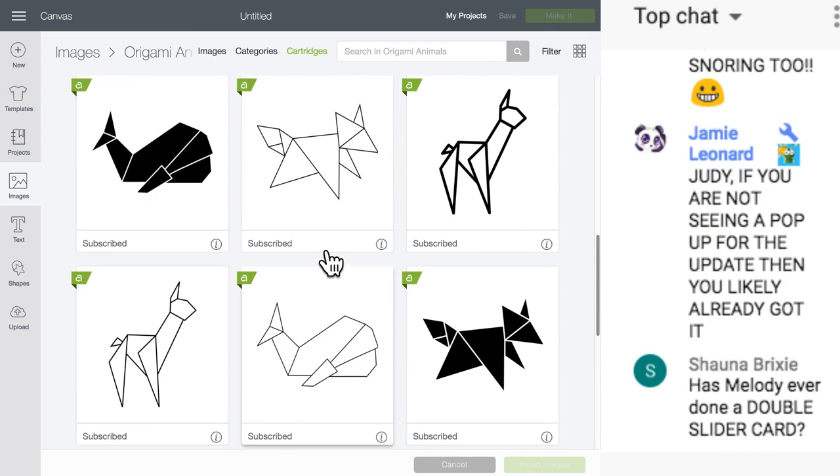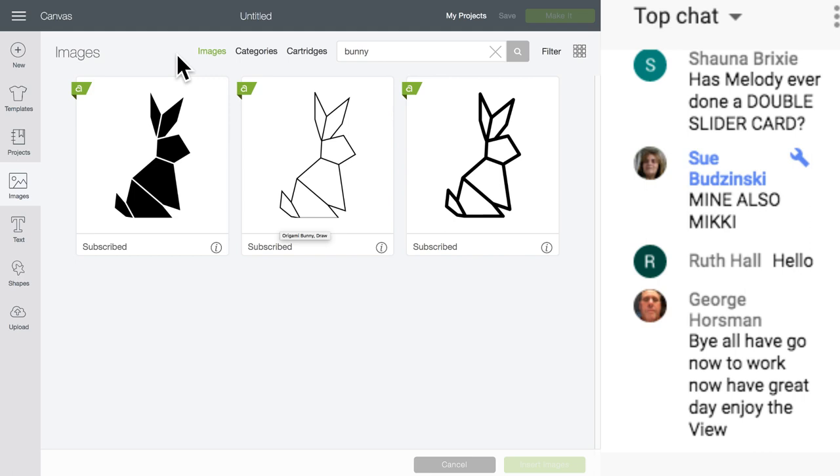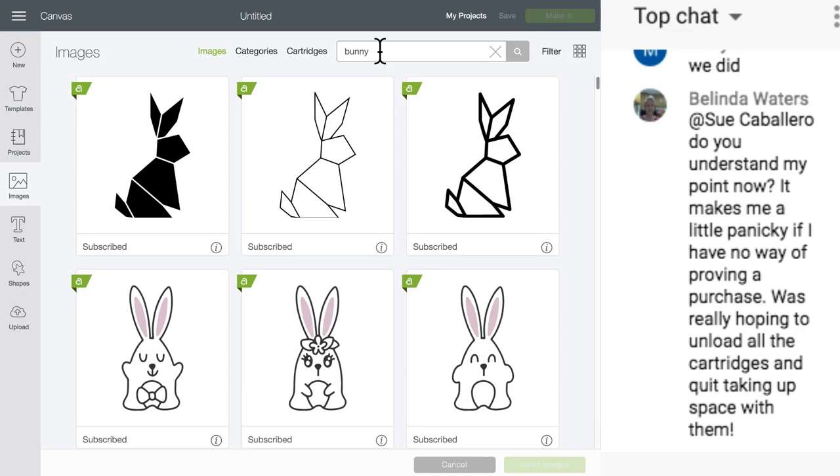Okay, I'm gonna go back. Oh, I don't want to be in this cartridges. I just want to be in images. Okay, we're sorry guys. But if you didn't know how to find images, I just showed you how to find cartridges from these. Oh, these are so cute.